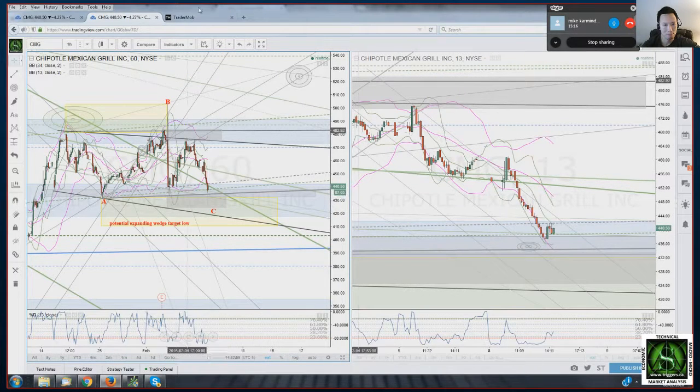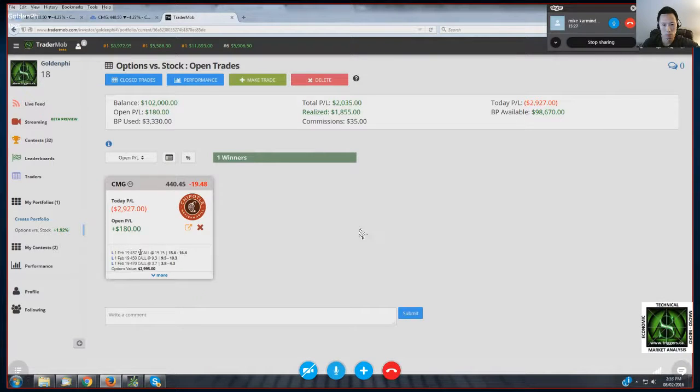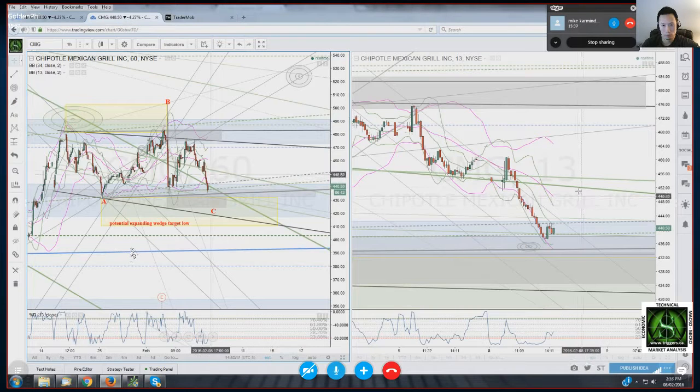I'll quickly go over to my trader mob and show everybody what I've done. I took one long call right at the money at the time. The market was sitting around 437, so in and about. I took a 437.5 call, and this is a 2 weeks. And then I also took one 20 points above that, for about 450, so that's in and around here. If we get a lift, that call is just slightly out of the money.